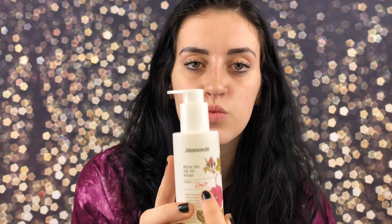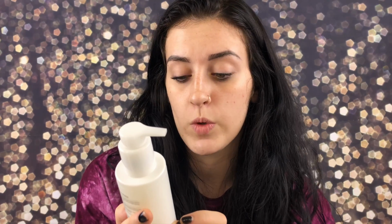So first, I'm actually gonna go in the bathroom and use this Petal Spa Oil to Foam cleanser, and it says the flower is rose, so I'm assuming it's gonna smell like a rose. I don't know. We'll find out.